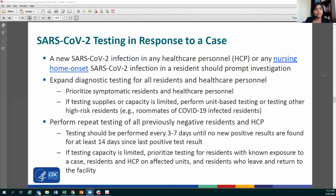But the primary way that we are going to talk about testing in our recommendations is largely focused, for residents, around investigation of an outbreak. That is defined as a new SARS-CoV-2 infection in either healthcare personnel or staff person, or when you have a new facility-onset infection in a resident. So someone who has been in the center for some time and starts to develop new symptoms and an infection is diagnosed.